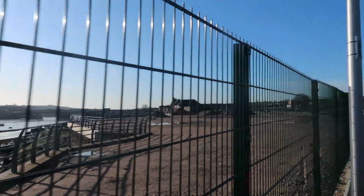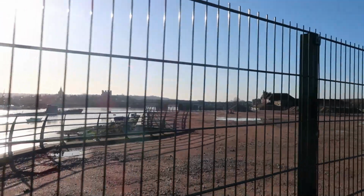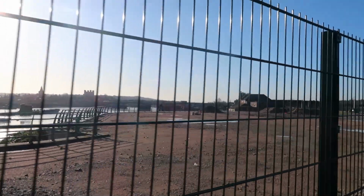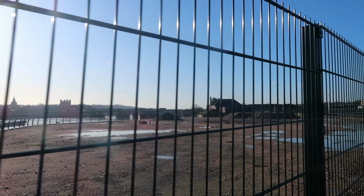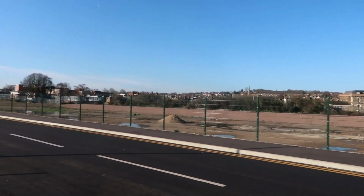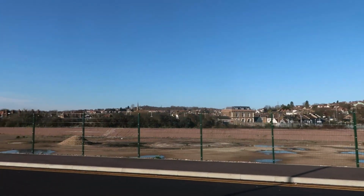And it also looks like this whole area to the left here is being prepared for pedestrians to be allowed to walk along the edge there. They've got this sort of metal fencing ready to prevent people from falling into the water. In fact, it looks like both sides of the road here are both ready for development. I can imagine they're going to build some lovely riverside houses here.